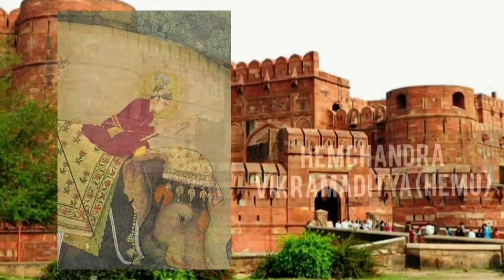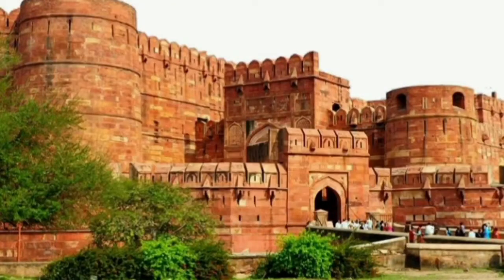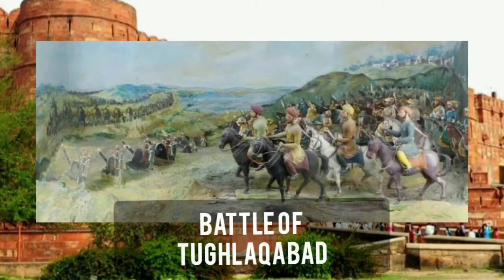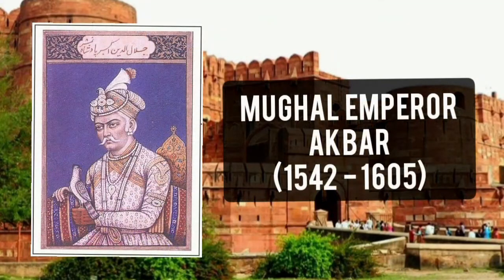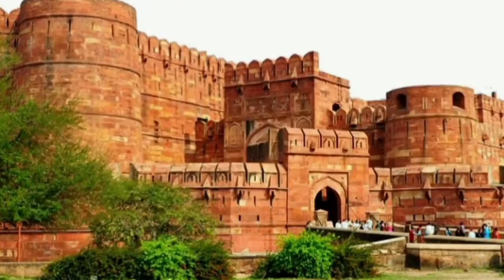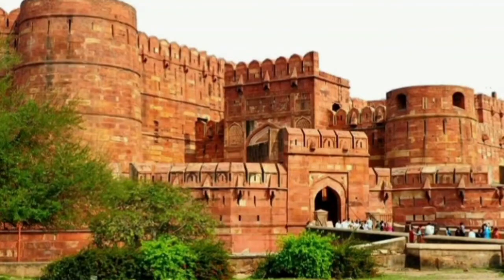Adil Shah Suri's general Hemu recaptured Agra in 1556 and pursued its fleeing governor to Delhi, where he met the Mughals in the Battle of Tughlaqabad. Realizing the importance of its central situation, Akbar made it his capital and arrived in Agra in 1558. His historian Abul Fazl recorded that this was a brick fort known as Badalgarh.